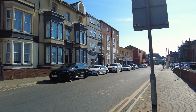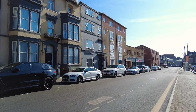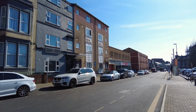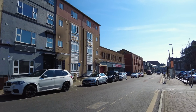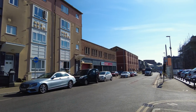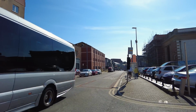Anyway, I'm going to head down this road now, Queen Street. This is the road that I come down quite a lot at night. Not this part of it, but the other part near the promenade, yeah, it's where all the banging clubs are. We've got Walkabout. We've got Bar 19, we've got the Soul Suite. So let's go down there and see what it's like at this time of the day.